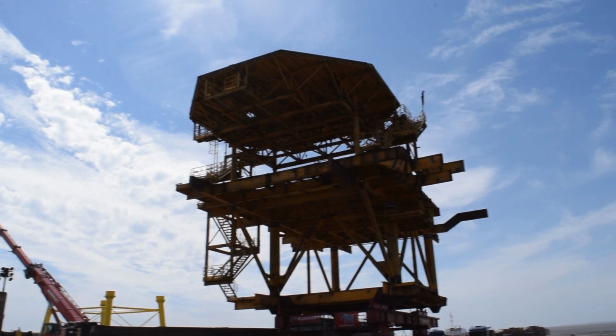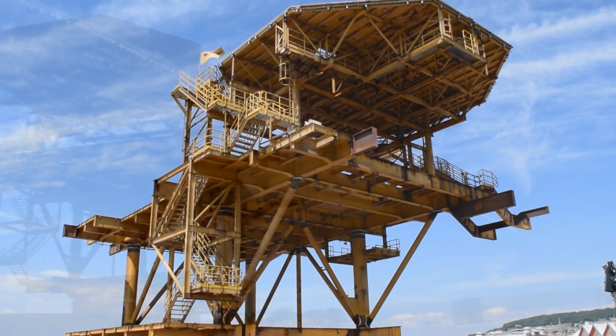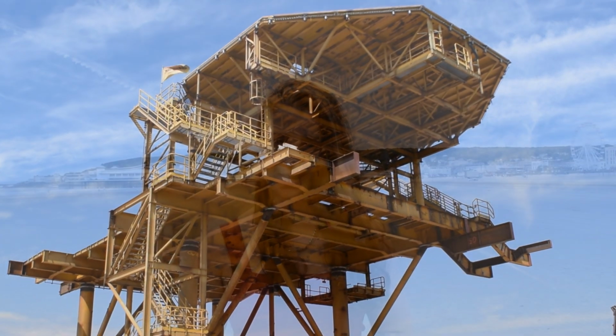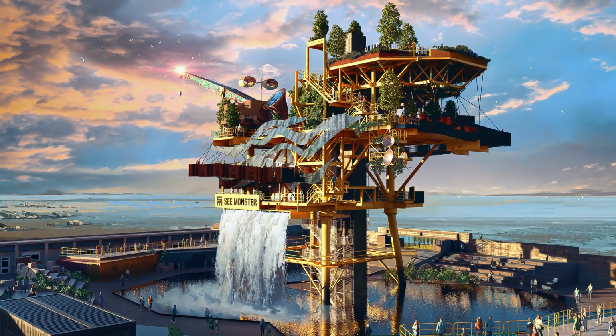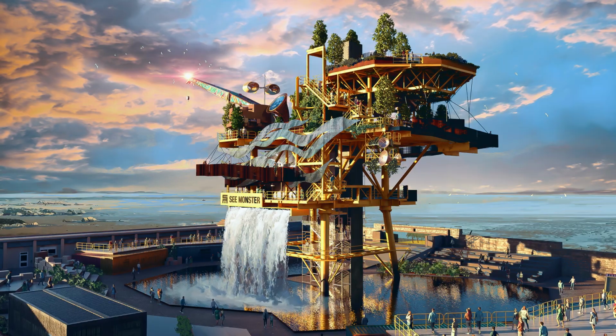We're reimagining this behemoth of our industrial past, a fossil fuel monster from the North Sea, into a vision of the future, complete with gardens, waterfall, kinetic scales, renewable energy generation capacity, and engaging activities for anyone and everyone to get involved with. The rig has been temporarily plucked out of the decommissioning process and is being given a new lease of life as a public arts science installation.